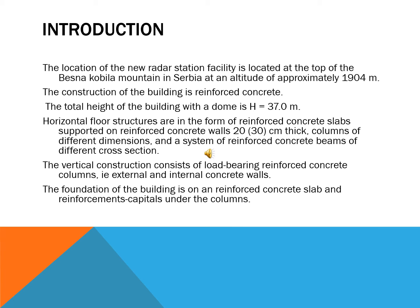The equipment girder is calculated on the load from the base of the antenna mechanism of intensity 20 kN as a constant load. The load from the equipment of intensity 70 kN was taken into account. The load from the own weight of the structure is calculated in the Tower program. A total height of the building with the dome is 37 meters.